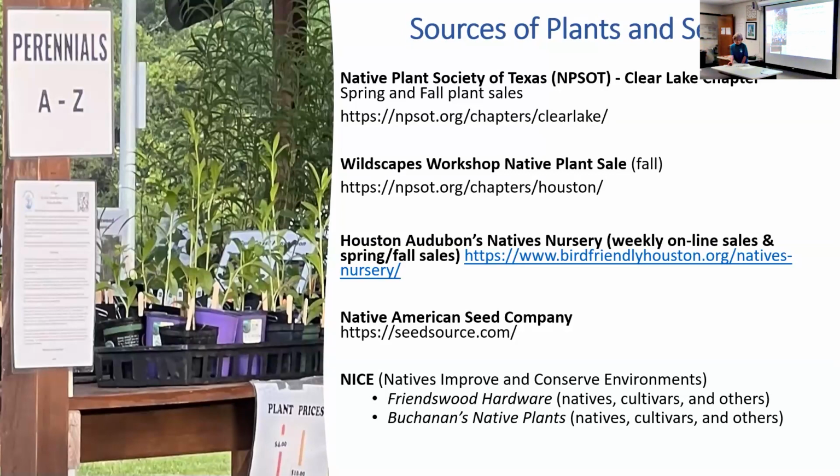There are two local retail plant stores on here. And I say local, well, I'm talking Houston metro area. One is Friendswood Hardware and one is Buchanan's Native Plants, and that's up in Houston in the Heights. The reason I've listed them here is that they have now said that they want to partner with our Native Plant Society organization. And it's under the auspices of what our state Native Plant Society has developed as Natives Improve and Conserve Environments, with the acronym being NICE.